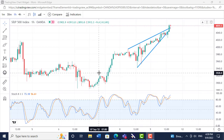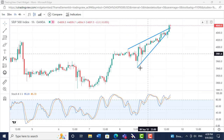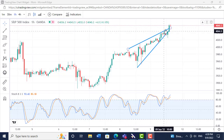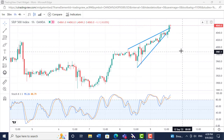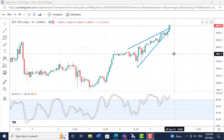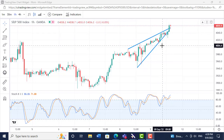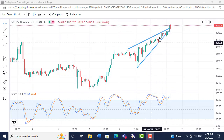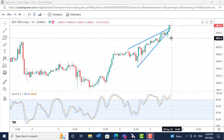I think this is from the low. This is probably 1, that's 2, this is 3, that's 4, and we've got this ascending triangle, or diagonal triangle, as the Elliott wave people call it, and that's what in fact made me grab that 10 points quite early on, because this coming at the end of a 5-wave sequence is quite bearish.